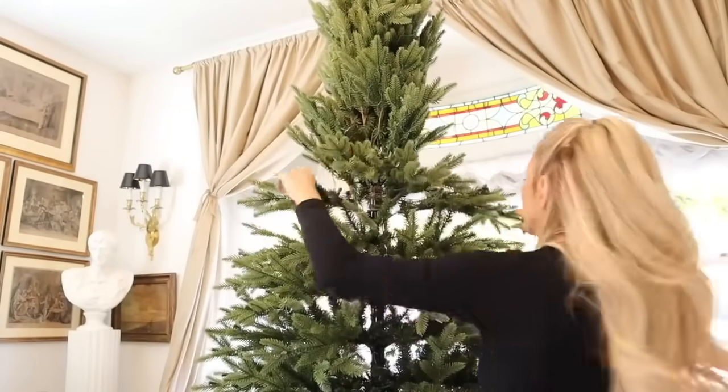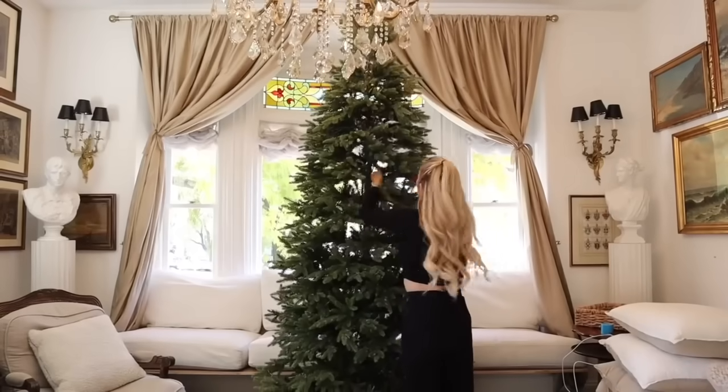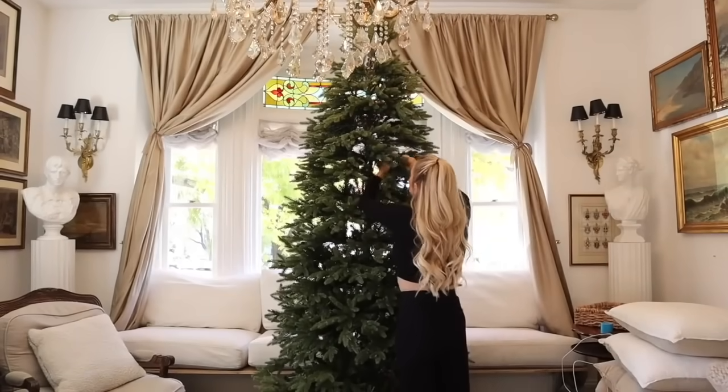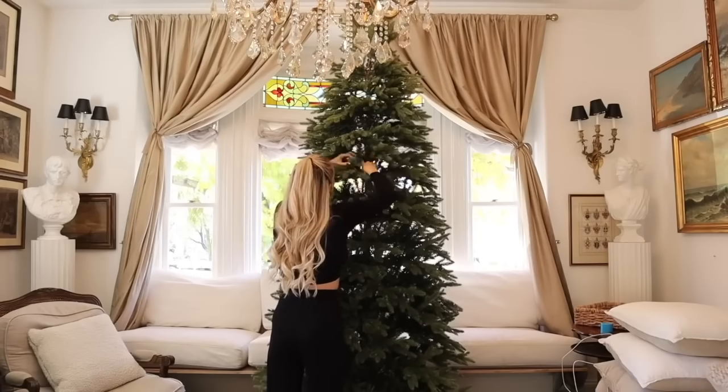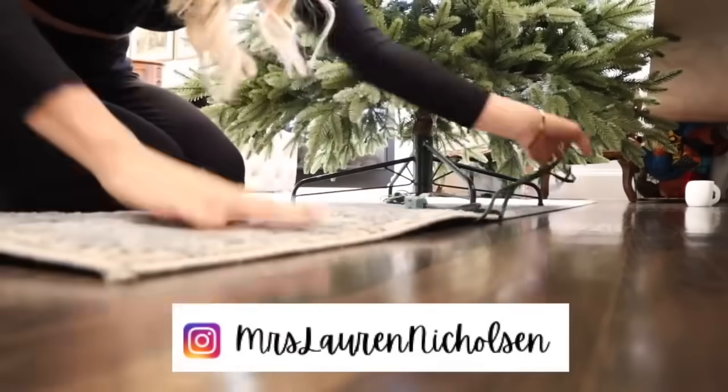I am doing a different theme in every room of our house, and in the living room, I always do a very classic traditional Christmas in here, so like real classic Santa Claus in red, and I like to use a nice plaid, and I always do kind of like a red room in here.